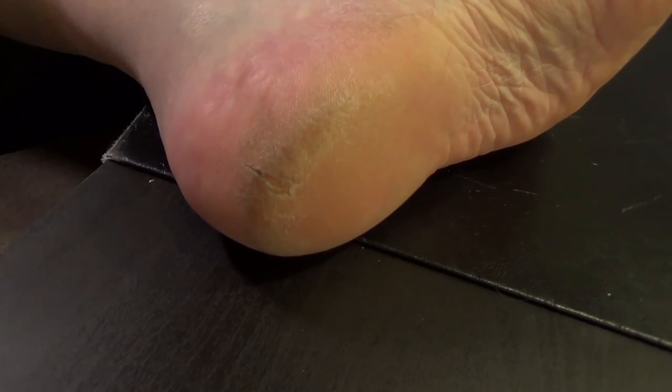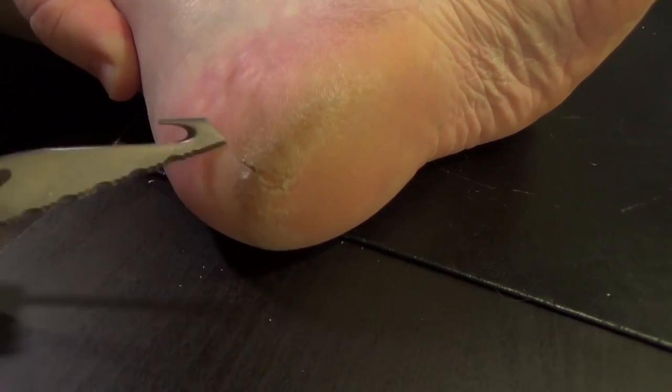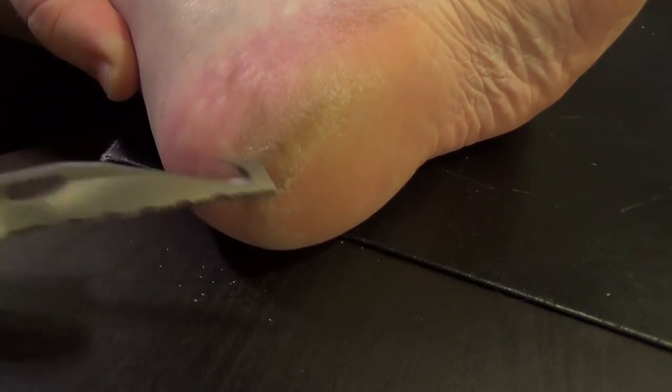There you go. Is that disgusting? So let me just pick away at this so you can see how cracked my skin is. It's really bad, isn't it? I can tap it. Look, it's making a tapping noise. That's just how bad things are. Things have got pretty bad.